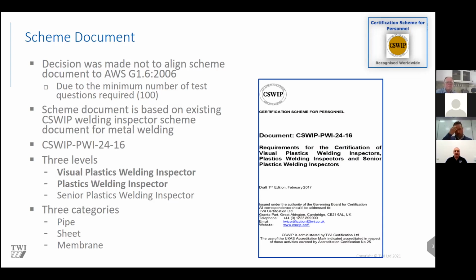The scheme document was based on the existing metal fusion weld inspector scheme. We changed it, we worked out what we needed to do for plastics, and we rewrote the new document, which is now the TWI 2416. As Scott said earlier on, we've got 3 levels, or we'll have 3 levels shortly. We've got level 1, which is the entry level for visual plastic weld inspector. We've got the plastic weld inspector. And then when we get the 3rd one completed, we'll have the senior plastic weld inspector.